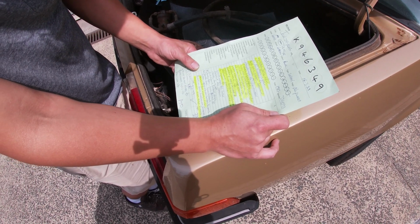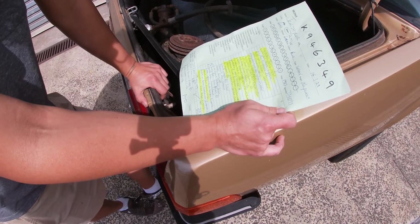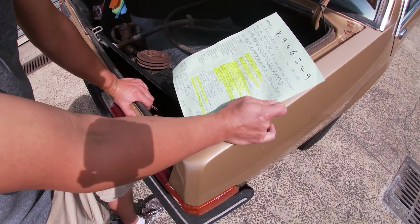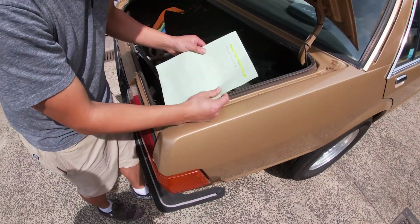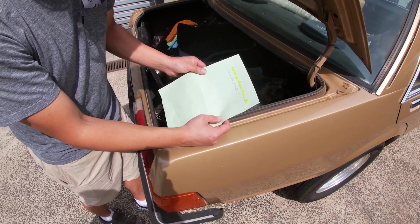There's holes in the floor, probably from the LPG. This is in the boot. There's a bit of rust in the rear quarters. Incorrect fuel cap fitted. Okay, well that's an easy one. Heater fan and the directional control not working. Lower ball joint no good.